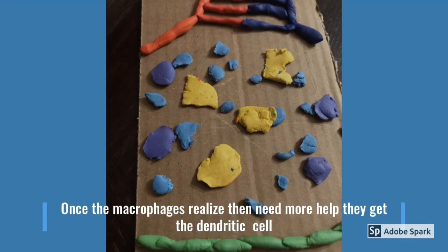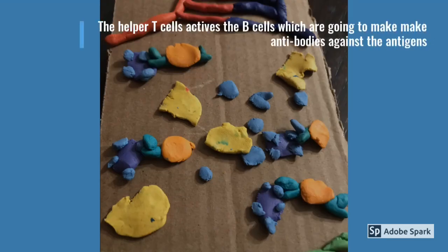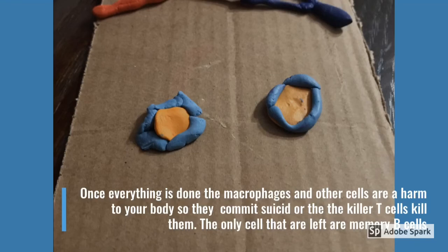Once the macrophages realize they need more help, they get the dendritic cells. The dendritic cells have the antigens. The helper T cells activate the B cells, which are going to make antibodies against the antigen. Once everything is done, the macrophages and other cells are harmful to your body. They'll commit suicide or the killer T cells will kill them. The only ones left are the memory B cells.